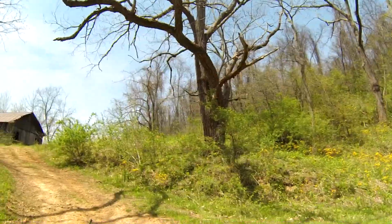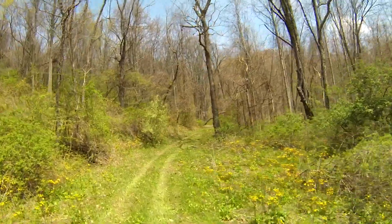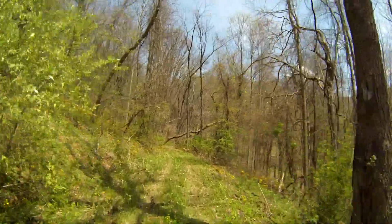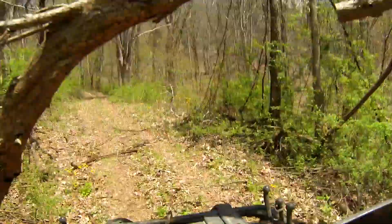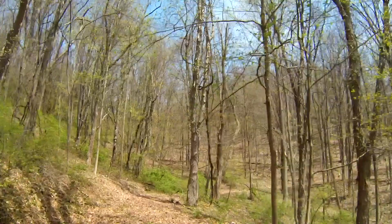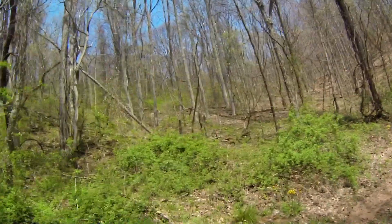We are now one road lower than the elevation of the barn. We're going to head out this ridge here back to the east. That was fun. There's another spring coming down off the hill to the left.